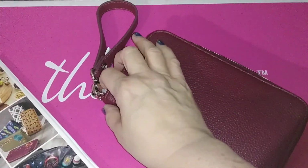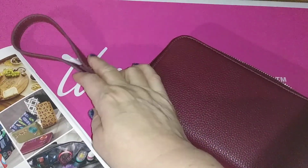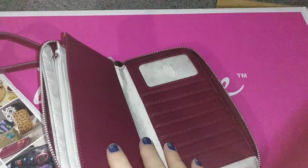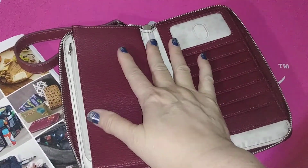It has a little clasp on the side, so you can add a wrist lid if you want, so that you can carry it on your wrist if you're just running around doing some errands and don't want to carry a purse. It's a really big wallet. You can see, I'll put my hand here so you can sort of see the size.